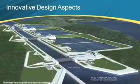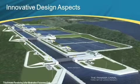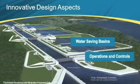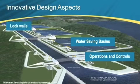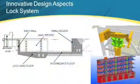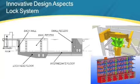the locks based on innovative hydraulic designs. And the water-saving basins, the largest in the world, will reuse about 60% of the fresh water consumed for lock operations. State-of-the-art analysis techniques will ensure that lock wall configurations meet very stringent seismic criteria. The lock wall designs incorporate drains that reduce the static and the dynamic loads on the walls, reducing their section and size, while achieving the required performance goals related to deflection and durability.